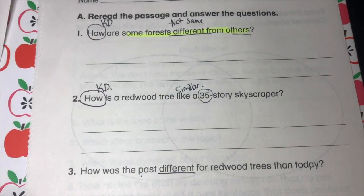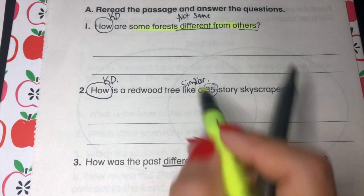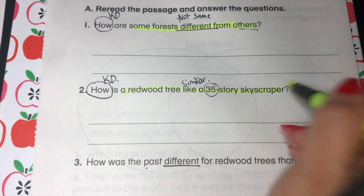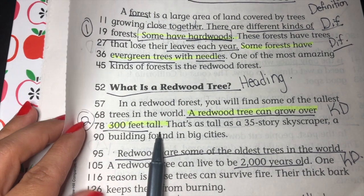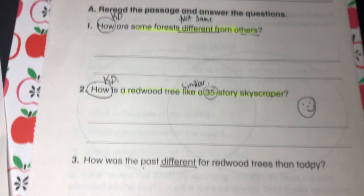You should have gone back in the story and, first you need to steal from the question. A redwood tree is like a 35-story skyscraper because they can grow over 300 feet tall. That should have been your answer. And if that's what you wrote, you know what to do, okay?